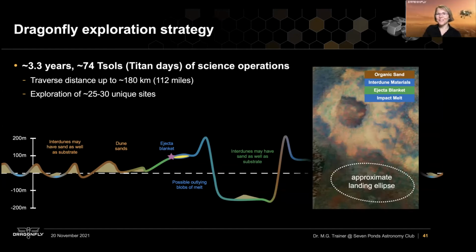The surface mission is on the order of a little over 3 years, what we would call 74 Titan days, or TSOLs, which is the name for the Titan days of operations. In the course of doing this, we would traverse something on the order of 180 kilometers and visit dozens and dozens of sites.